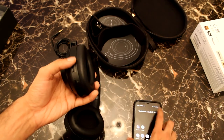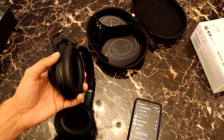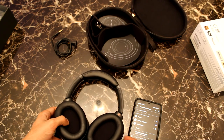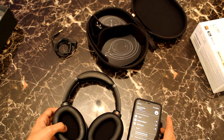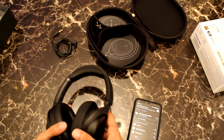You have to hold the power button to turn it on. Go to Bluetooth. It popped up right away with the logo, which is good. And it is connected.